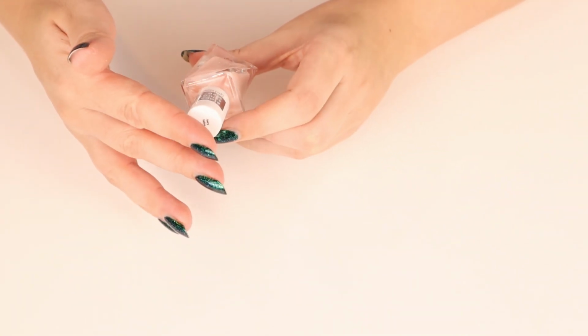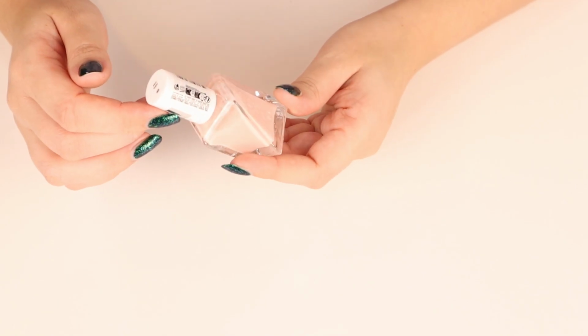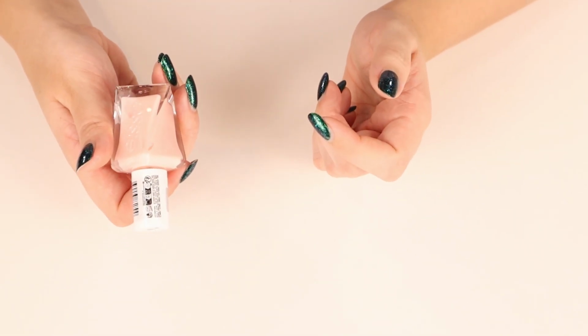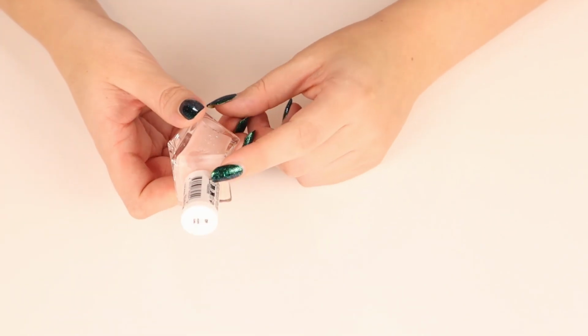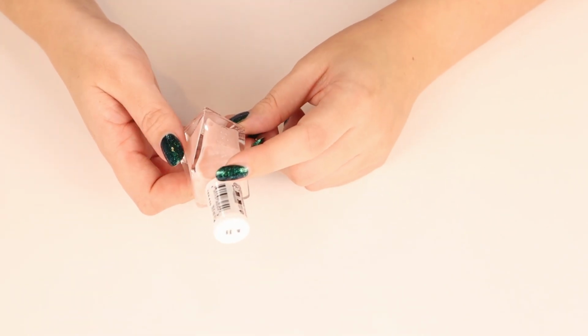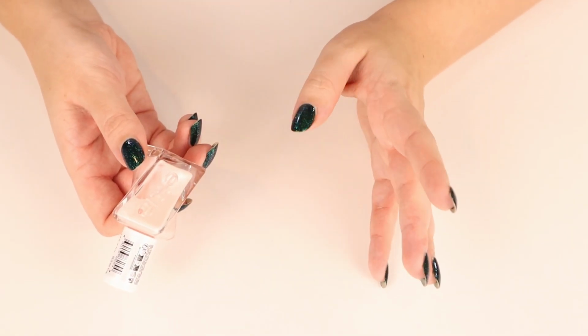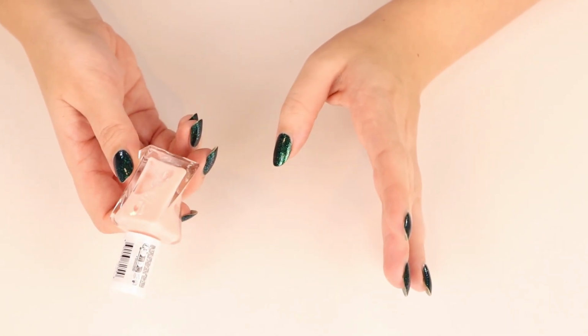And then we have Step 1 from the Gel Couture line. Is this like a base coat? How does it actually work, the Gel Couture line? Is it a base coat? Is it a nail polish? It doesn't really look like the type of nail polish that I would use if it is a nail polish, because I'm not really doing the French tip look ever. It's not for me. I don't care for it.